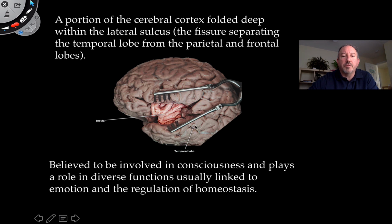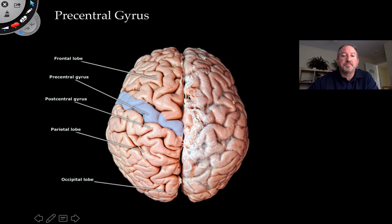ranging, because it's a little bit more internal, so it has an association with the limbic system. So there's an emotional component to this particular area, and it also helps to regulate various homeostatic mechanisms, or in other words, keeping things regulated inside the body.